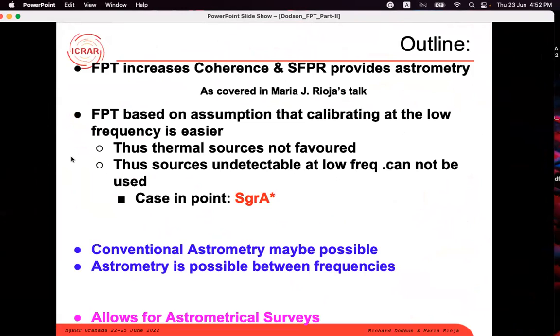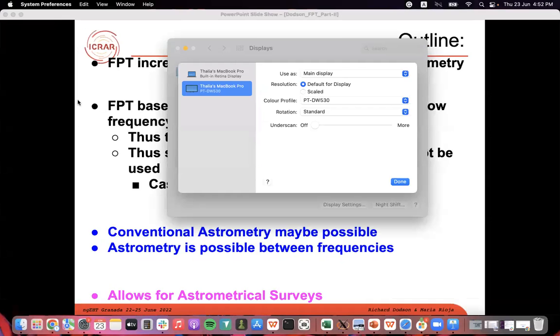Just make it mirror mode for the presentation, otherwise I'll have to be telling you. Sorry? Could you just make it mirror mode for the display? Sure. So I've lost my presenter notes, which means I might get confused. But we'll just have to. Okay. Just mirror mode. Yeah.